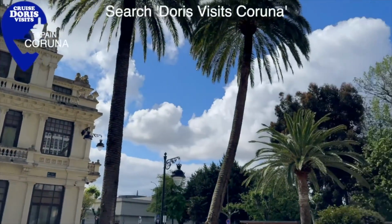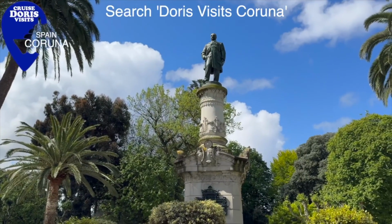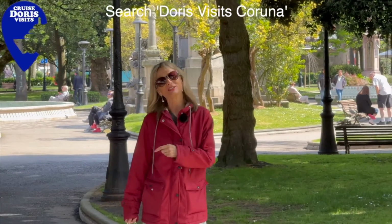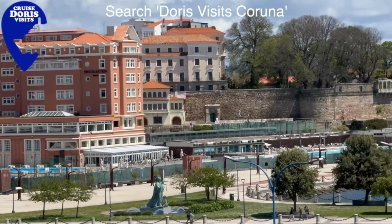If you turn left from the port, you'll find this little park. It's nice to stroll through. There's lots of statues and waterfalls. If you turn right, you'll walk all the way to the lighthouse.